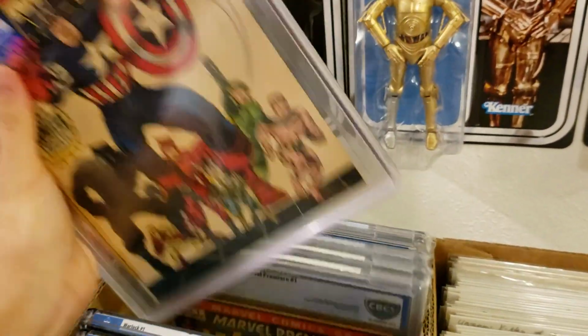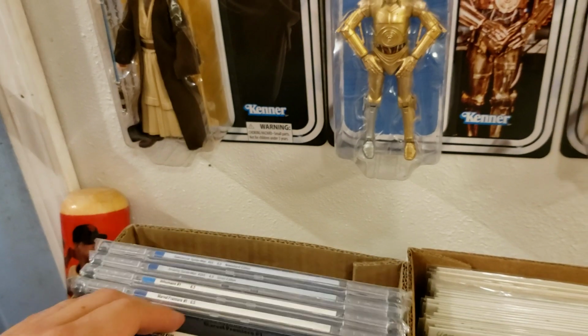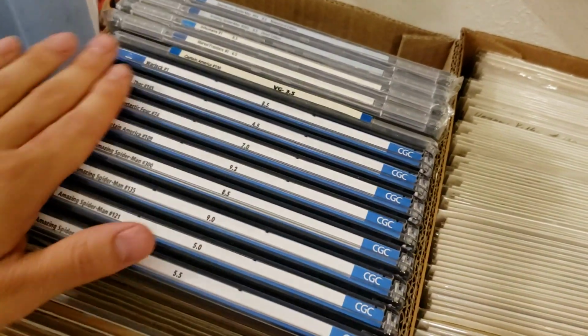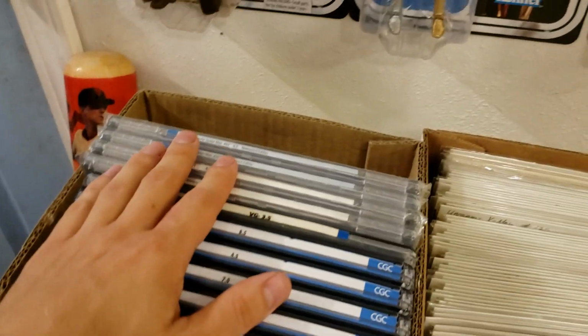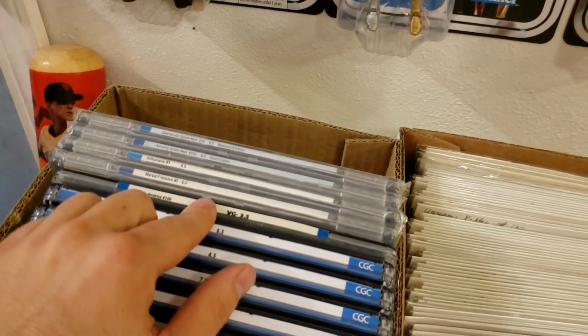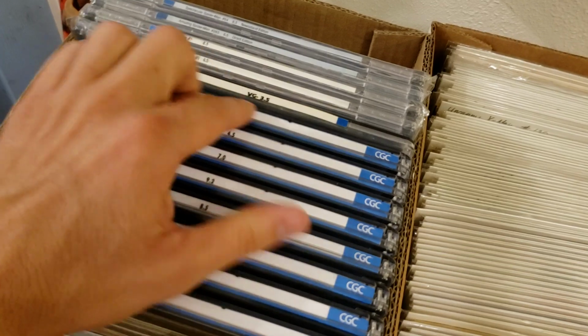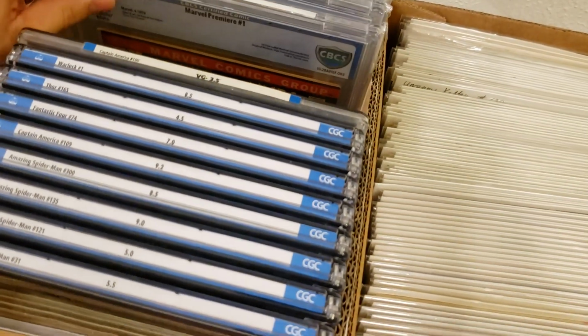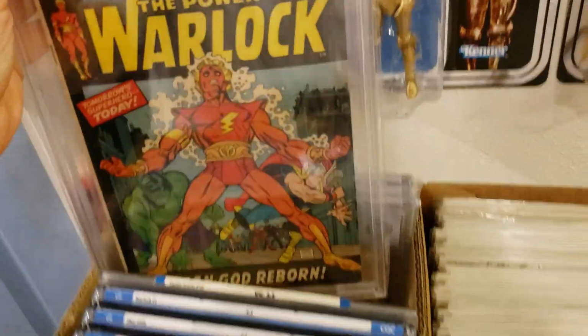All right, and then I had these in order of CGC first. I just like how clean these are. Isn't it nice? And then I have my older CGCs, oh, that's even fallen off. Oh my gosh. And then I got my CBCS.